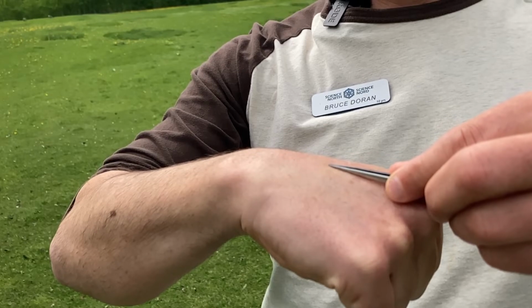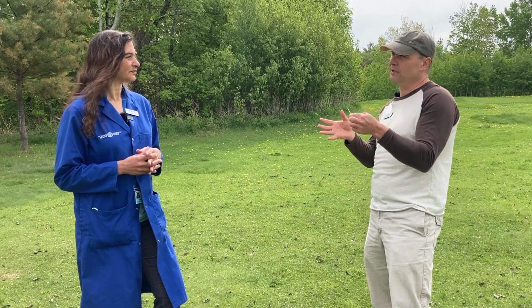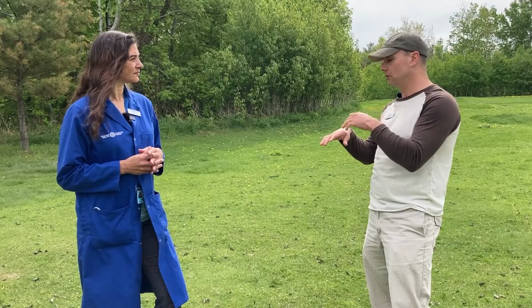That doesn't work. Right. And that might actually stress the tick, and it might inject even more of the disease-causing organism inside. So you grab it by the head, you pull straight up, take the tick, put it into some type of container or a baggie, wash the wound with soap and water, and then with iodine or alcohol, and then call your local health unit to see what the next steps are, because the local health unit may want the tick to test it and to determine if it is a tick that carries the disease.